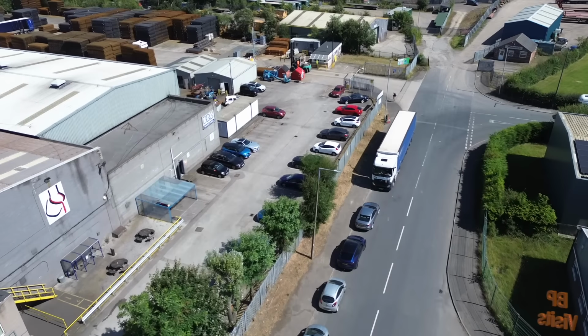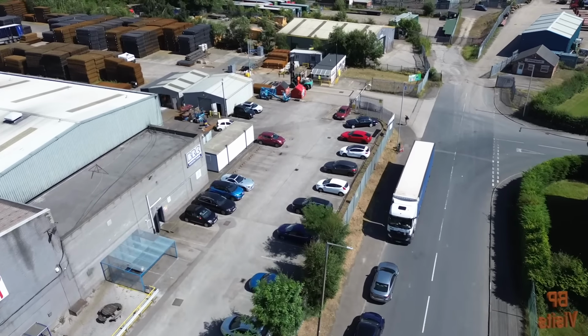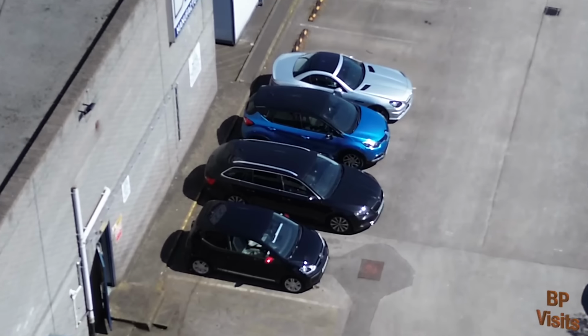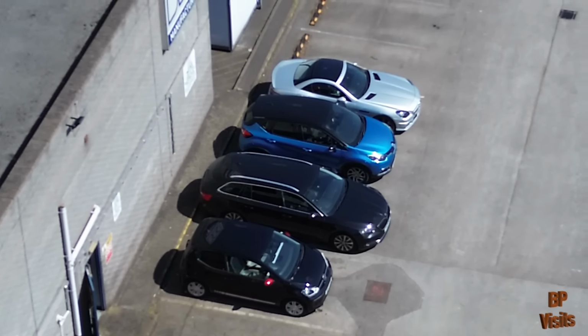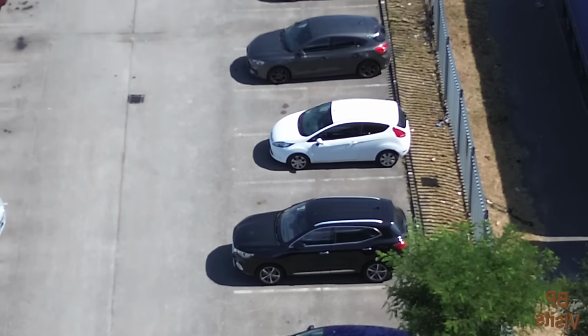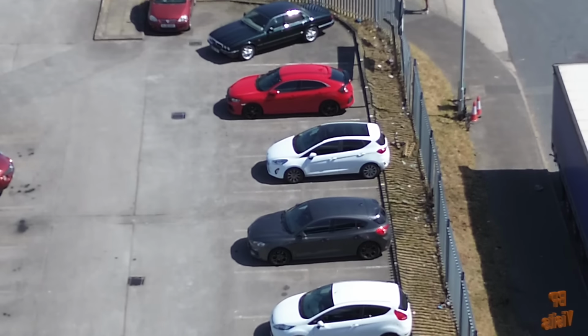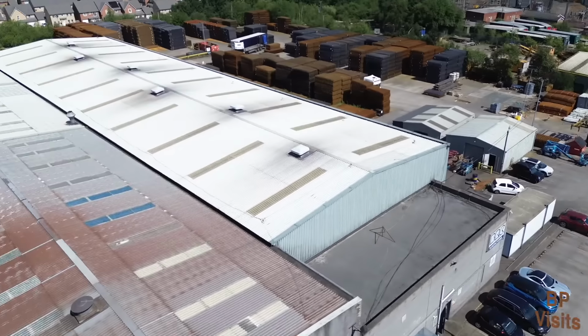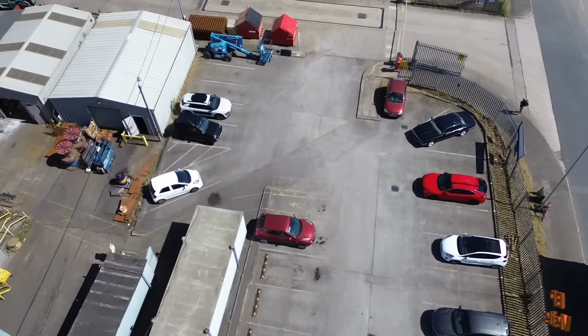Come back down the front side. Now then, can we see any electric car charging? Can't see any down there. Nothing down there. I'm going to say no electric car charging, unfortunately. And as we've already seen, there's no solar panels on the roof. So we do have recycling over here.